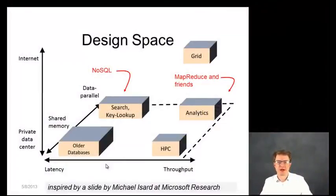Okay, so let's talk a little bit about other large-scale data processing systems besides MapReduce. And as a step to that, let's think about the design space of possibilities here. This is a breakdown that was proposed by Michael Isard, who developed a system called Dryad at Microsoft, which is a very nice system with the same sort of motivations as MapReduce.